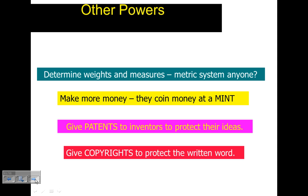Copyrights, they give those to authors to protect the written word. Someday you'll write that great novel, you get your copyright. No one can copy it. You guys are pretty good at plagiarizing these days.